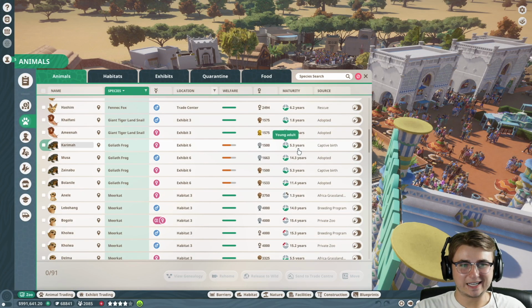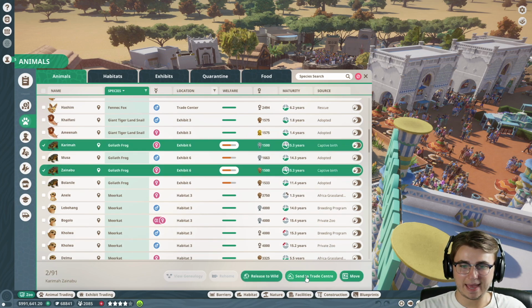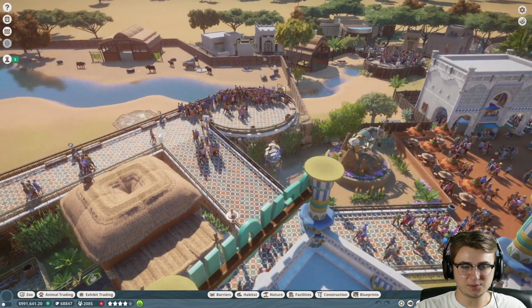Now moving on to our Goliath frogs. You can see we have an adult here, 14.5 years old, and then we have another adult, about 11.5 years old. So those are the parents. These 2 here that say captive birth are, of course, the babies. So we're going to grab both of the babies, and we're just going to straight up release those two to the wild. 6 CCs. We love to see that.